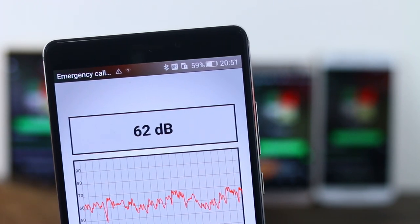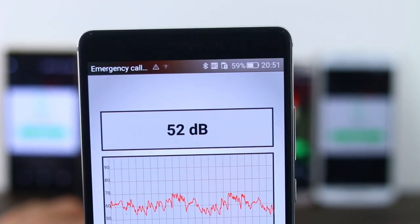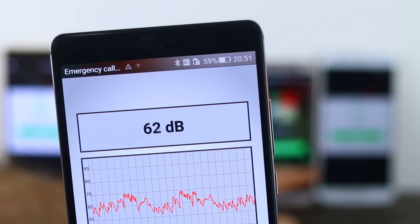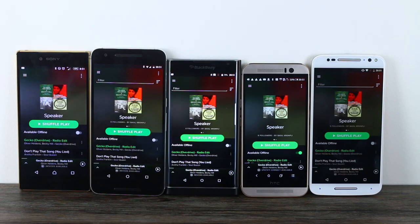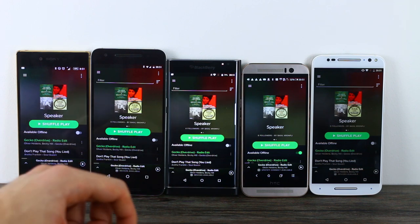Now let's go to the HTC One M9. So not much louder. The M9 sounded more, dare I say it, metallic. Now I know it's a metal phone, but so is the Huawei Nexus 6P and the Sony Xperia Z5 Premium, but the HTC One M9 sounded a little bit crisper. I enjoy that sound, although it did border on slightly tinny as well.